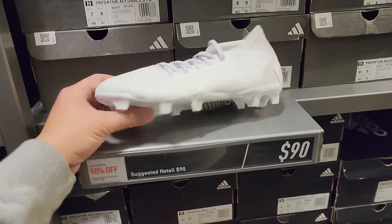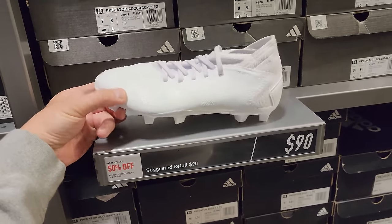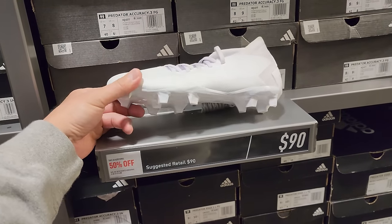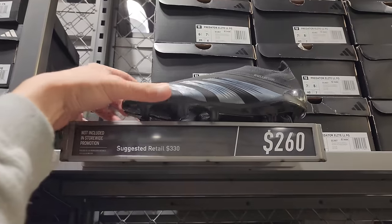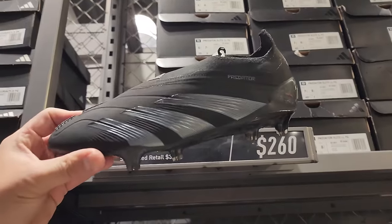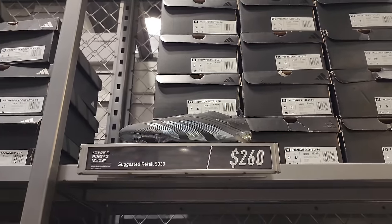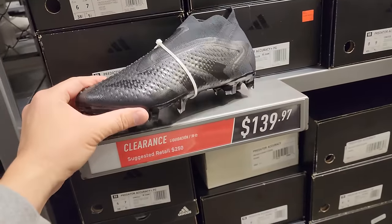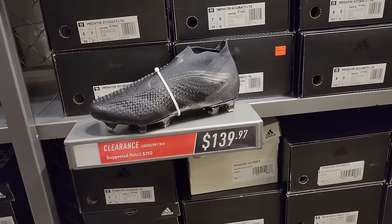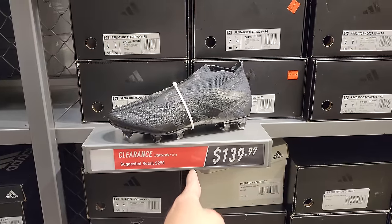They do have some cleats. These are kind of the more budget ones right here. Predator Accuracy .3s. Yeah, 50% off, so $45. And they got the really pricey ones, $260 for these Predator Elites right here. This one pretty pricey too, at least you get 50% off. This might be the best deal here. Okay. 50% off, it is on clearance.